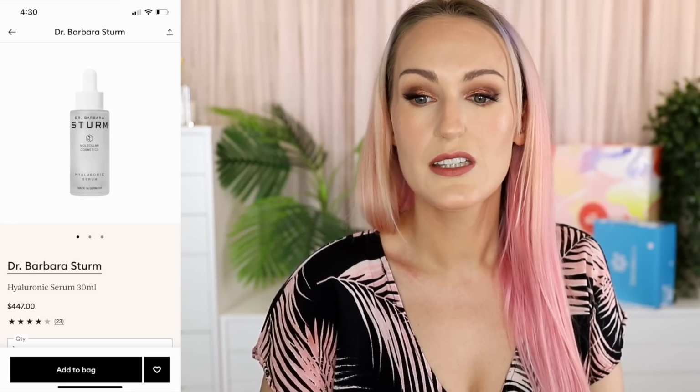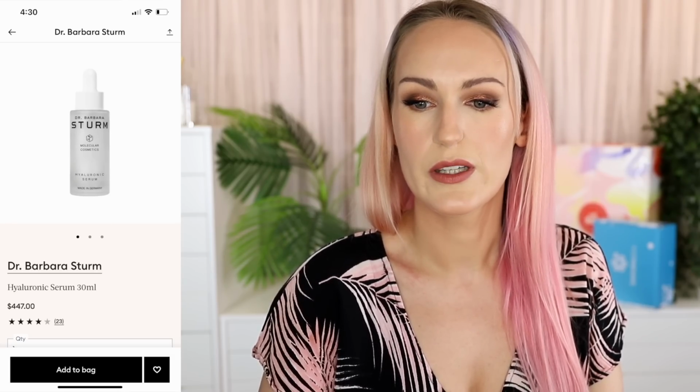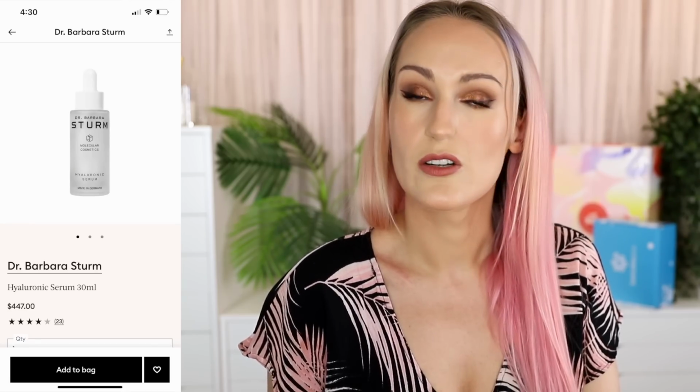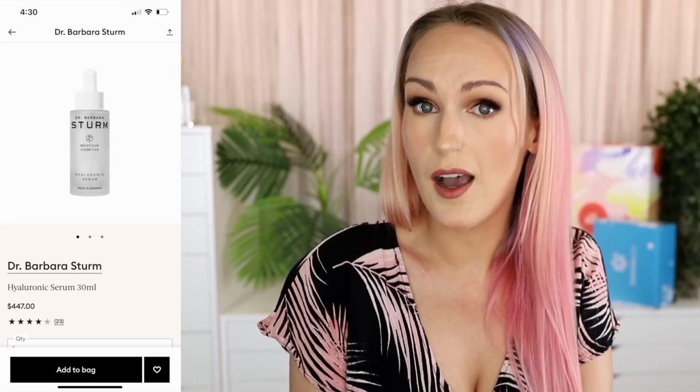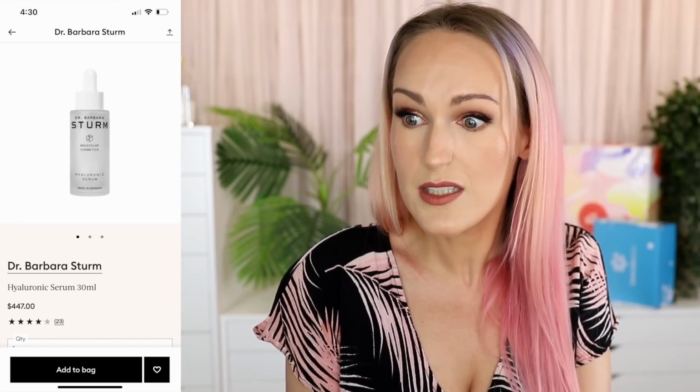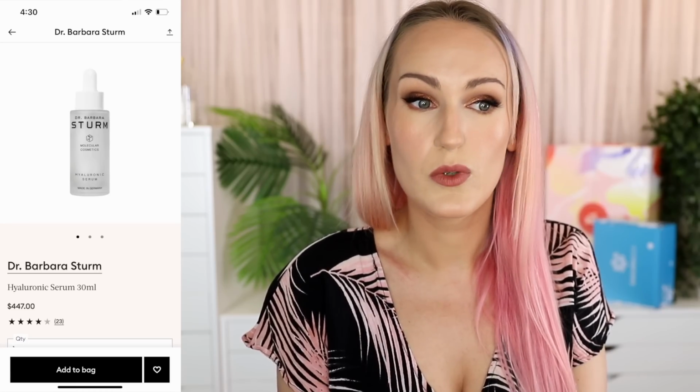It has 23 reviews with a 4.3 star rating. Now, like I said, I have tried this serum. It is very nice. I like it. It's not $447 nice. That's for sure.